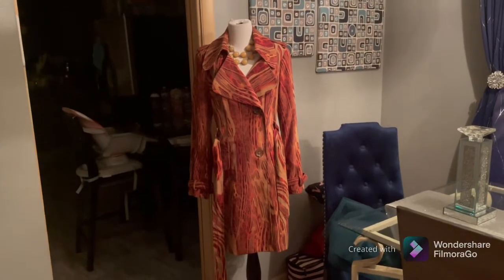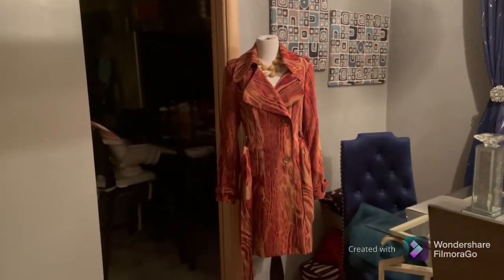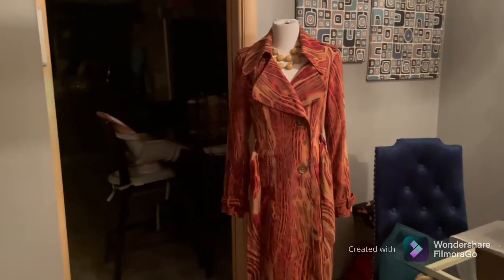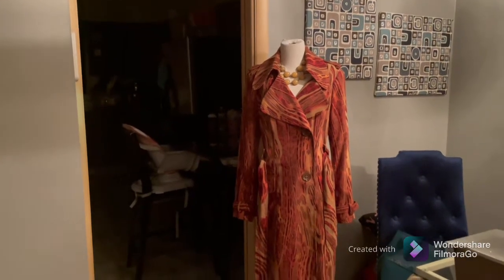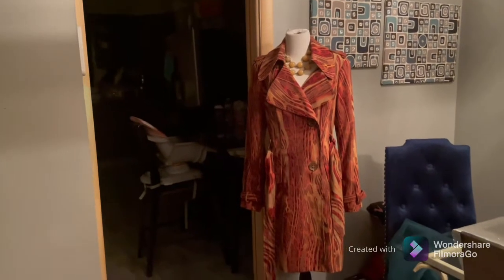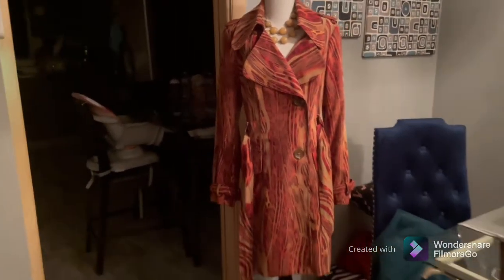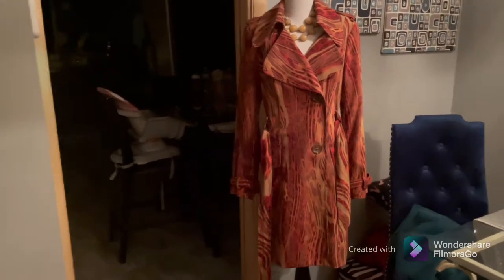Okay, guys, this is my first outwear on my fall menu. I love this jacket because it matches perfectly. The color says it all. The colors make the fall statement, because these are some of the fall colors. As you can see, it has the burnt orange, the beige, and the brown. The colors just pop for the fall.